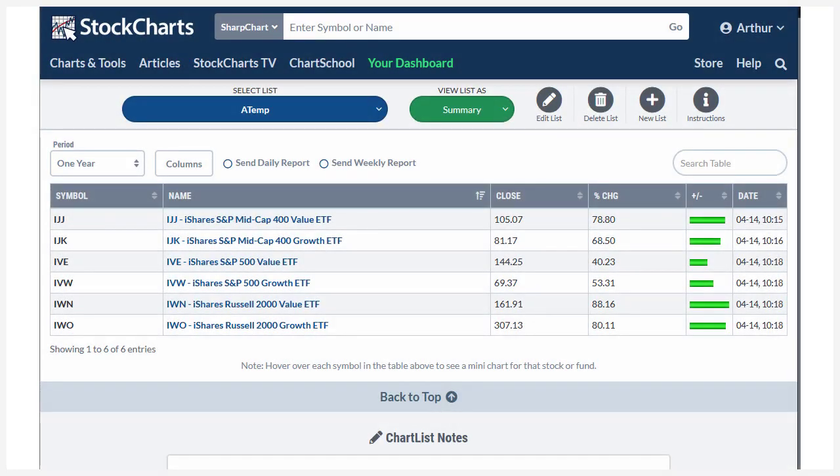So I want to start off with some comparisons using three value growth pairs. Basically, we've got mid cap value and growth, IJJ and IJK, large cap value and growth, IVE and IVW, and then small cap value and growth, IWN and IWO. I've got this in a chart list, and I'm looking at it in summary format. I've got 1 year here. So we can see over a one-year period, mid-cap value is outperforming mid-cap growth with a bigger gain, but still, both are up big. They're both in uptrends overall.